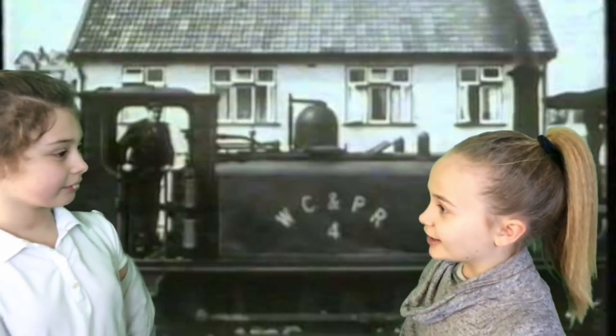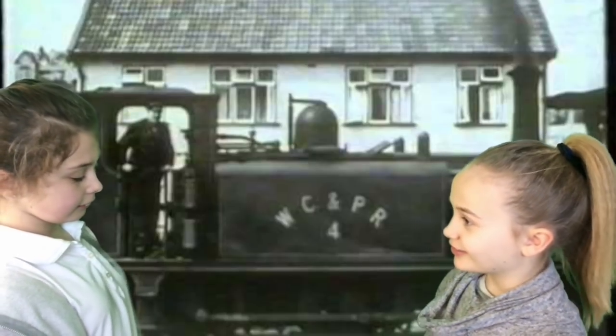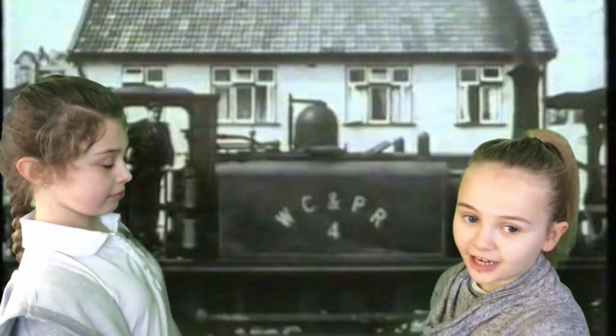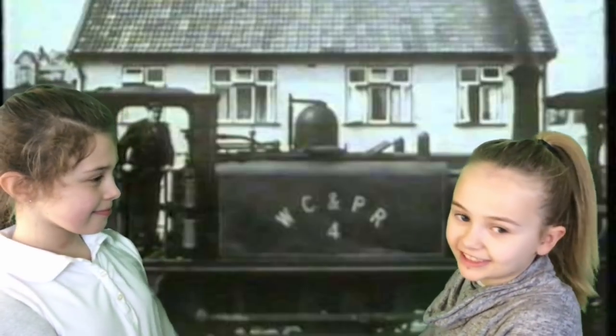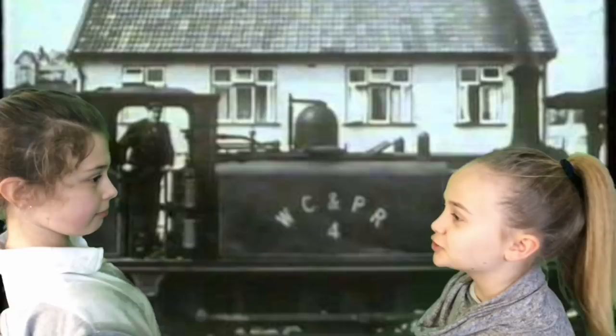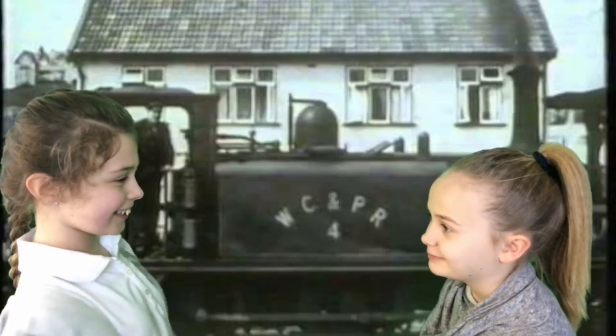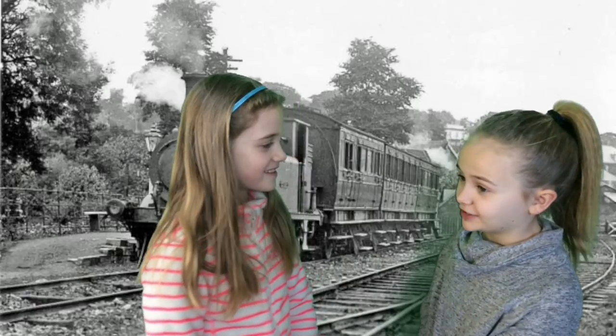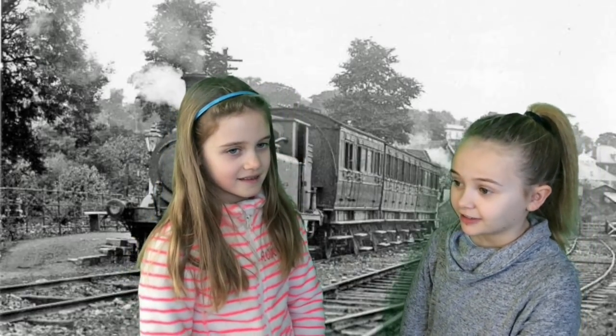So, how would you feel about building a new railway station? I don't really want to. Portishead was already really busy and I don't want it to be any busier. Well, this might change your mind. The last one was opened in 1867 and loads of people loved it. How was the talk to the lady? It was fine, thanks. I can't wait to do it again.